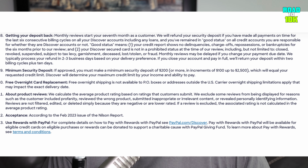If you look at the screen, number 8 at the top says, getting your deposit back. Monthly reviews start your 7th month as a customer. We will refund your security deposit if you have made payments on time for the last 6 consecutive billing cycles on all of your Discover accounts, including any loans, and you remained in good status on all accounts you are responsible for, whether they are Discover accounts or not. It also says good status means, number 1, your credit report shows no delinquencies, charge-offs, repossessions, or bankruptcies for the 6 months prior to our review. And number 2, your Discover secured card is not in a prohibited status at the time of our review, including but not limited to closed, revoked, suspended, subject to tax levy, garnishment, deceased, lost, stolen, or fraud.